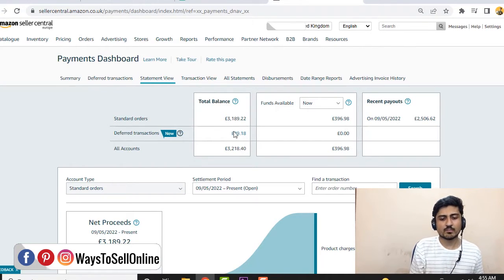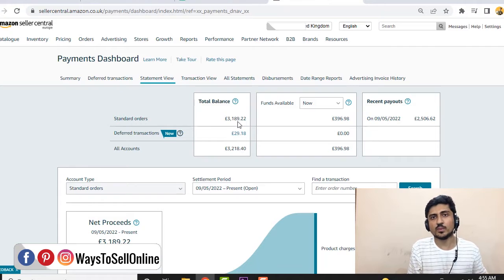Here you can see that my total balance is £3,189. That means this will be the balance that will be paid out to me next time. Amazon will pay you twice a month, like after every 2 weeks. But if your account is new, then the first payment might be late. If you are being paid from Amazon for the first time, you might get paid after 1 month. But once this cycle keeps going, Amazon will pay you bi-weekly. So you can see that the total balance is £3,189.